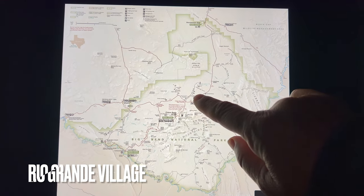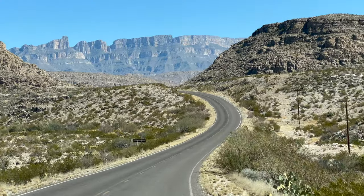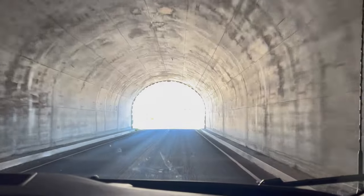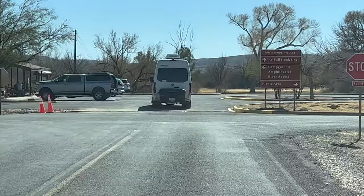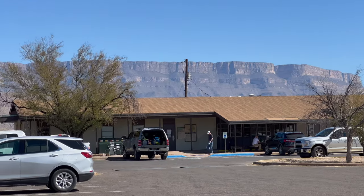We are heading toward the Rio Grande Village. Our RV is 10 feet tall. Hope we can make it through the tunnel. Made it. This is it, the Rio Grande Village. We were expecting something bigger.